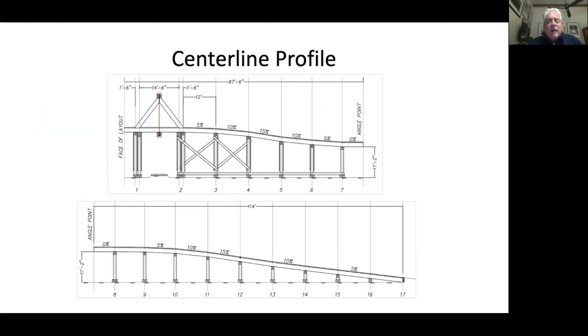So I had to come up with a profile and figure out to what extent we would have transitioning, and how steep it would be, and to achieve the elevation we needed between the top of the rails and the bottom of the trestle structure itself. So you can see here, if I can keep my cursor going, we transitioned by having each segment between bents change grade by about 5%.